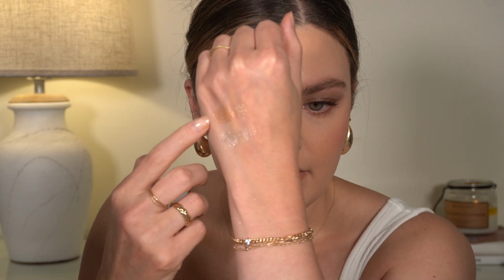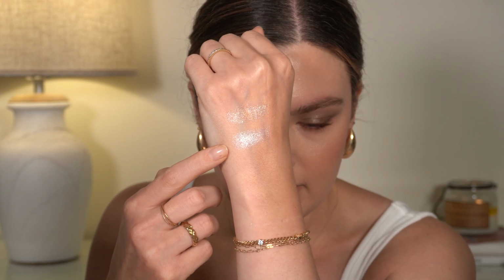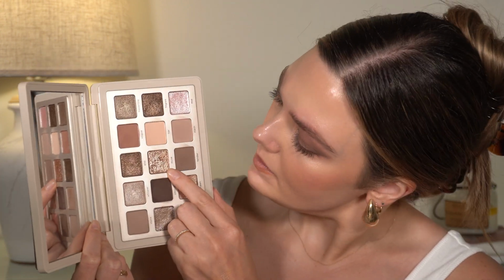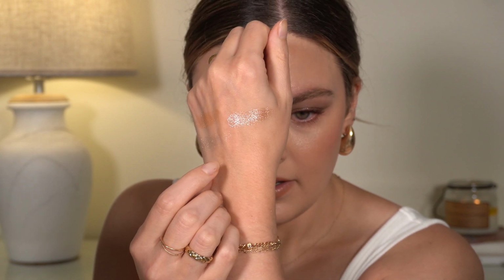So those are the Patrick Ta kind of lid toppers there. That one is the more pink one, and then that's the one that's more like a white color there. But in texture, those are just a little bit thicker, a little bit more chunky. They're not as light feeling as some of them in here. I guess the closest thing maybe would be Muse, which may be my favorite shade, honestly, in this Natasha palette. So there's Muse from Natasha Denona, and there's the two Patrick Ta's there.